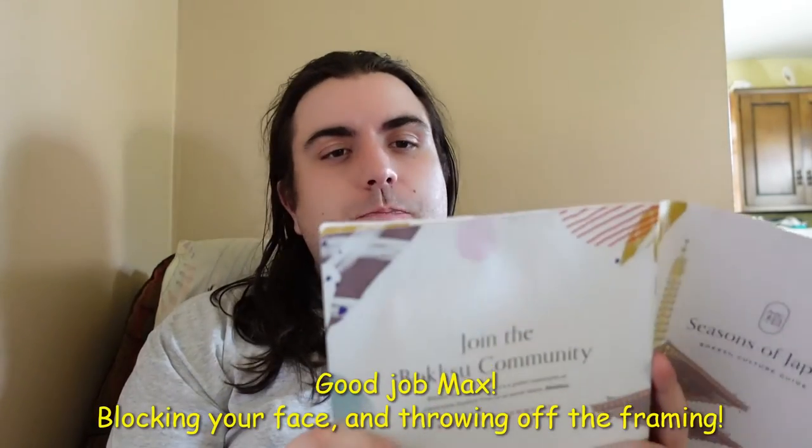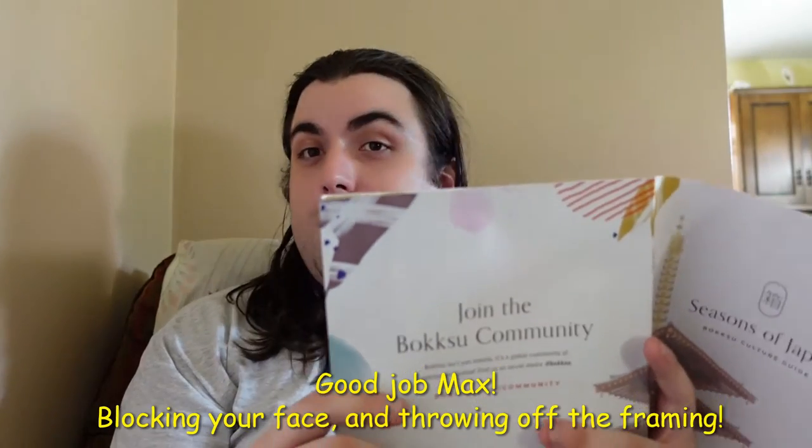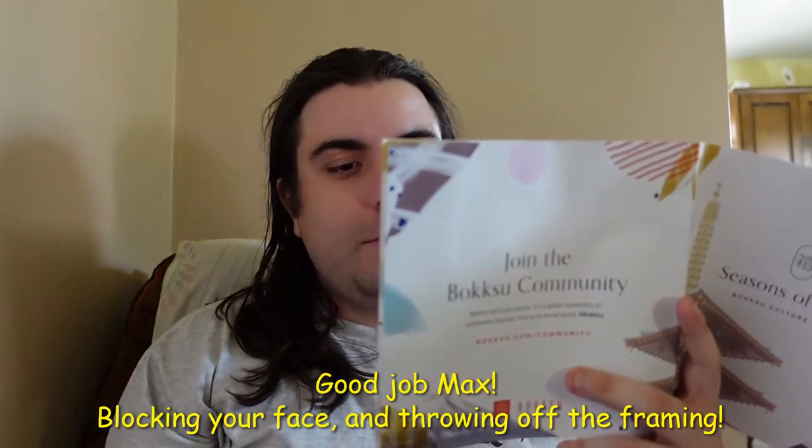Now we move on to the next one. The next is white strawberry. It's a Bokksu exclusive. Very nice. Made by Bokksu. They actually make their own thing, which is good. This is the world's first chocolate-infused strawberry.